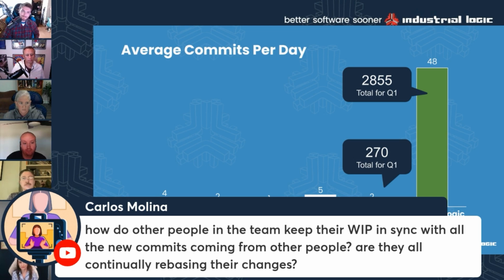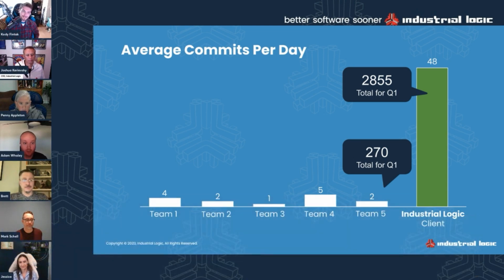Yes. The way we do it is we pull as much as we can. We want to make sure we're working on the most up-to-date code, and with micro commits that change very frequently, as well as keeping WIP in sync.